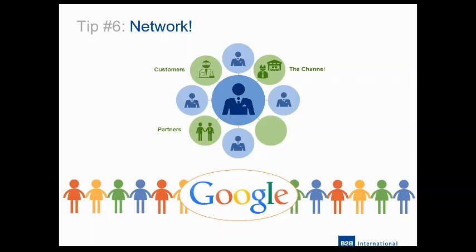Consider the channel. Talk to raw material suppliers, distributors, and other players in the value chain. And competitors, research the internet to learn from their websites, from PR articles, look at their annual reports, look at the shareholder presentations, and visit their booths at exhibitions.